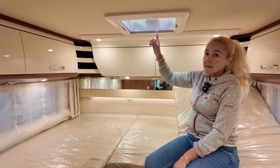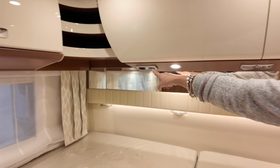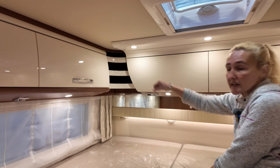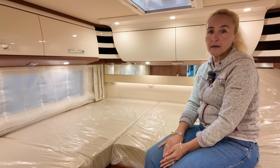Up here, got a further sunroof for ventilation, and the lockers continue. Now here, you're going to find a plug socket and a USB charger. So when your gadgets are charging, you can actually put them in these open shelf parts that you can see there. And then we've got this leather finish. And as I say, you can sit these up to be able to sit up in bed.